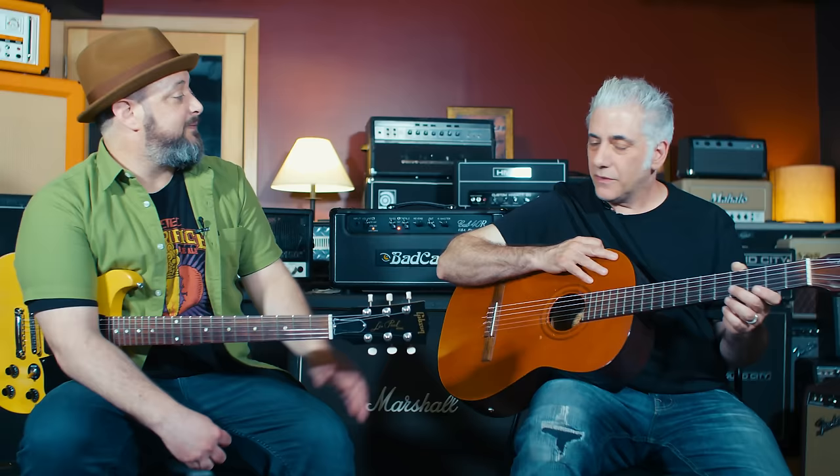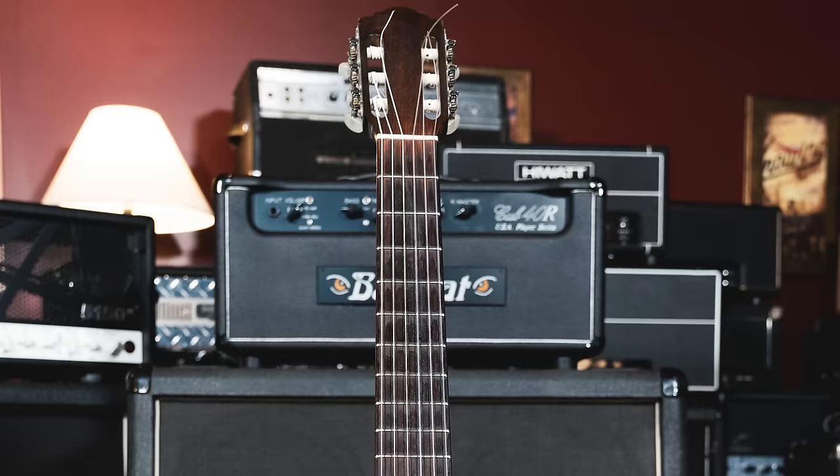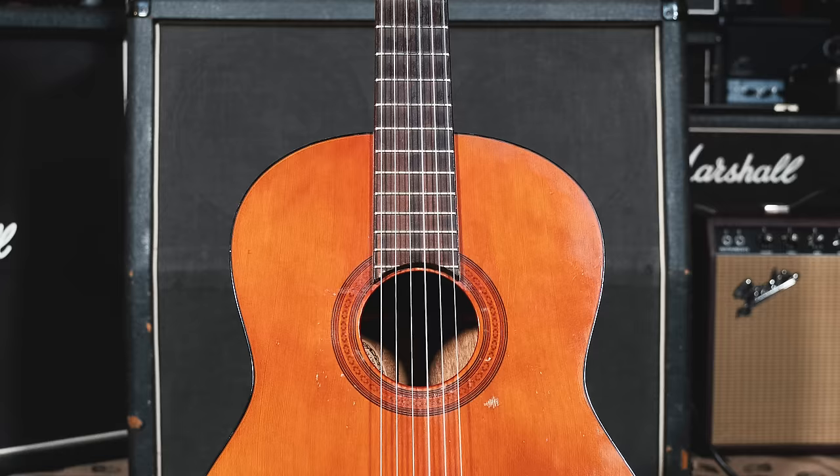This is a late or mid 70s Guild classical guitar. I bought it from my guitar teacher in high school. I bought it in 1977 or 78, something like that. So I've had it ever since. I've had it for over 40 years.